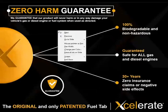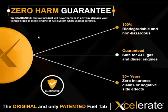So we have a zero harm guarantee here. We guarantee that no harm is going to come to your engine by using our product.